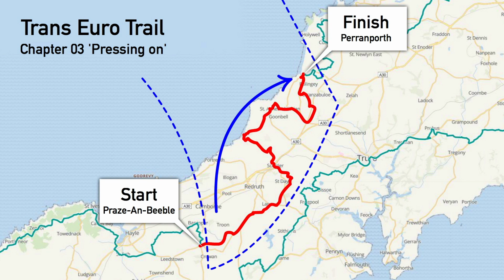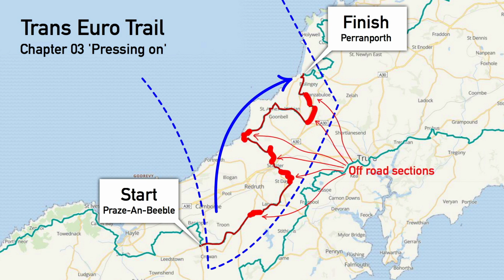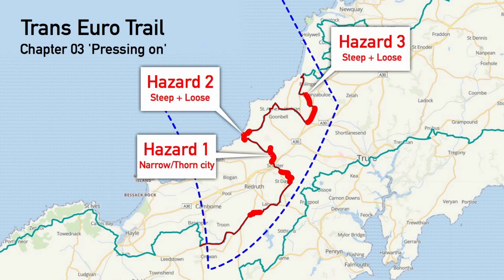This section for chapter 3, running from Praze-An-Beeble up to Perranporth, is good fun. It stops at a couple of nice spots for views and good places for getting lunch. In the thicker red bits here, this is the actual off-road section. The rest of it is road. These are the only real hazards I found, and I have to say nothing is that tricky. One very narrow thorny bit, and a couple of steep and loose bits. But again, I'm riding in good conditions in dry weather, so maybe there would be more hazards to contend with if it's wet weather.